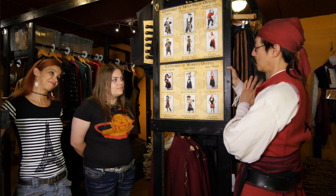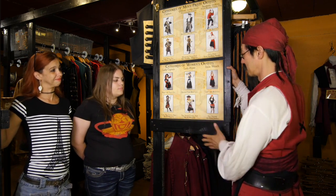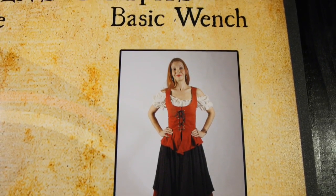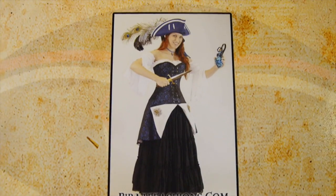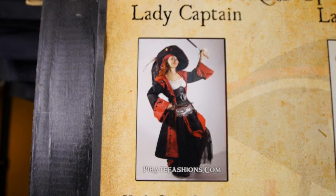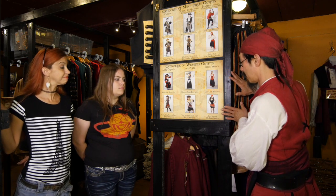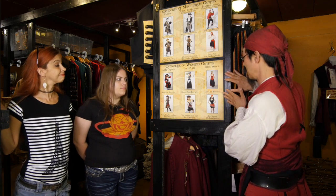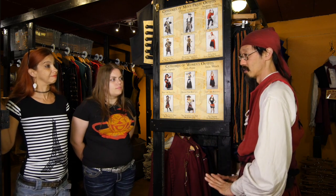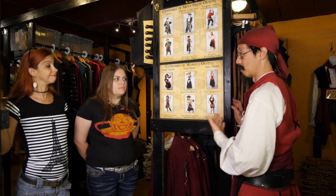Okay, so we've divided the whole world of lovely women pirate wenches into these 6 categories. Alright, so we have the basic wench, which is just a top and bottom, a lady pirate, which has a steel bone corset, and then the lady captain, which has a coat. We've broken it down into the more proper or formal and the more sexy or modern. So what that basically means is for the proper, they would wear 2 skirts, an overskirt and an underskirt or a petticoat, while the more modern or sexy is a shorter skirt, probably by itself.